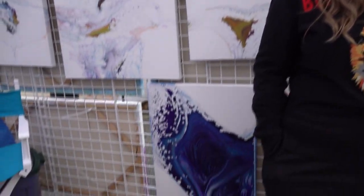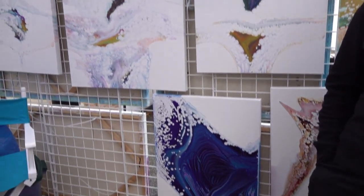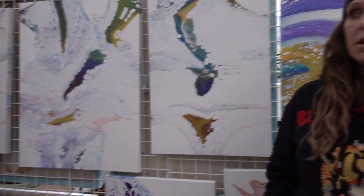On larger canvases. I love it. It's different. And it's fun to do. Anybody can do it. I couldn't draw a person or a stick, my stick figures are wonky. And anybody can do this. And it's a lot of fun.